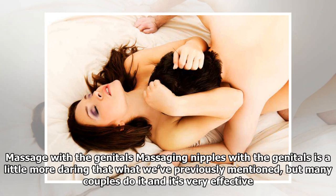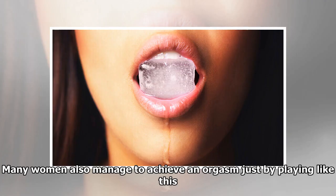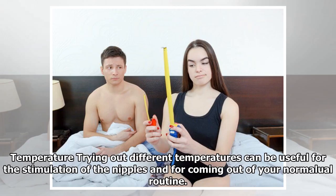Massage with the genitals. Massaging nipples with the genitals is a little more daring than what we've previously mentioned, but many couples do it and it's very effective. Contact between the tip of the penis and the nipples can make both people tremble in an indescribable way. Many women also manage to achieve an orgasm just by playing like this.